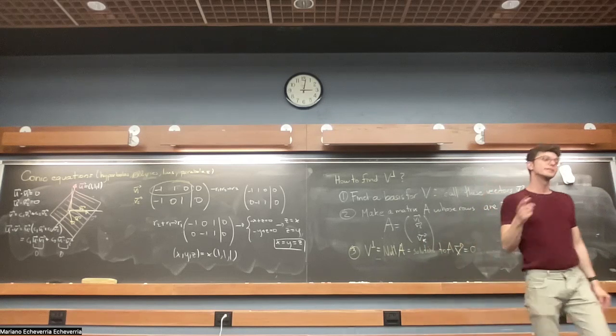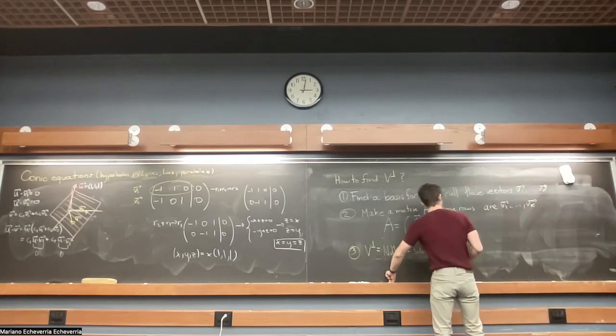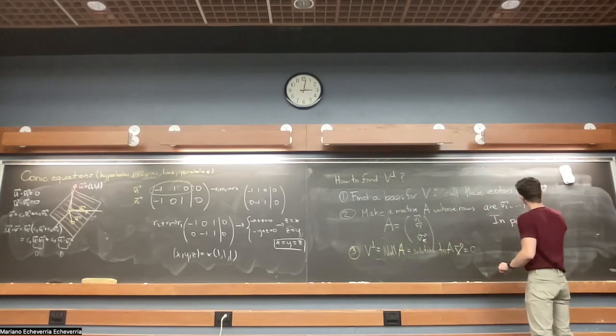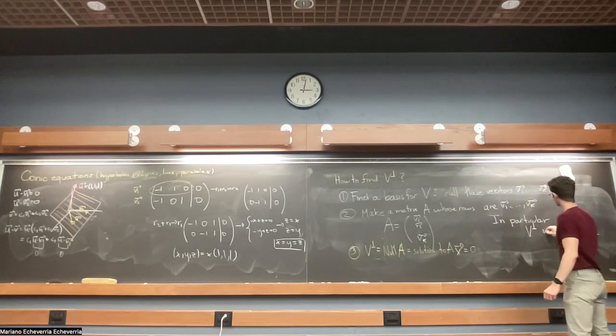And because it's a null space, it means in particular that it is also a vector space, which may not have been so obvious from the definition. So in particular, D perp is a vector space.